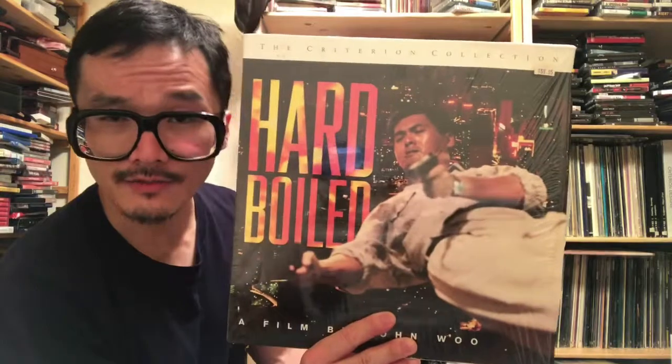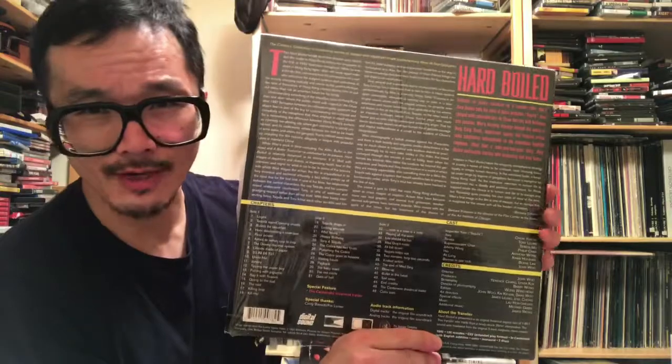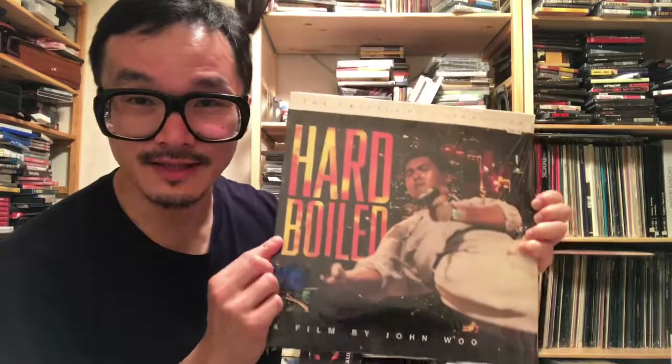Sorry about that. Here's one more. So speaking of Hard Boiled, I managed to get spine number 308. This is indeed the CLV release of Hard Boiled. Now, this is not super rare, I don't think, but it's not the easiest title to get either. So if you can find this, the CLV release, I suggest that you grab it. It shouldn't go for super duper high prices, but it is, as I say, at least from my point of view, not the easiest title to find.